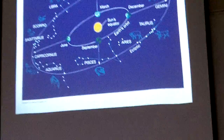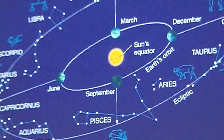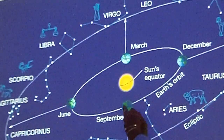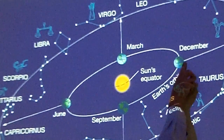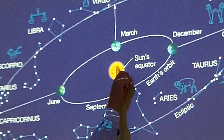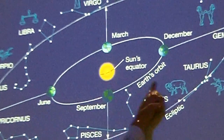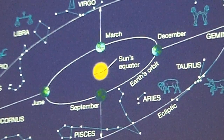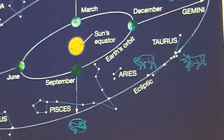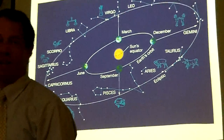Here's the chart. Here's the Earth orbiting the sun. And you see September, there's September where the Earth is, there's December where the Earth is. So in November, right about here, the sun is in Scorpio. There's Scorpio. And that's how they get the signs, all the signs of the zodiac. The signs of the zodiac are what the sun is blocking during that particular month.